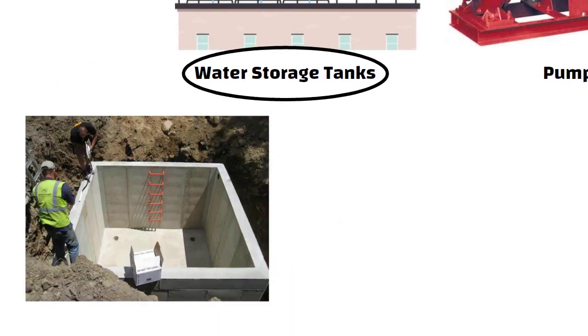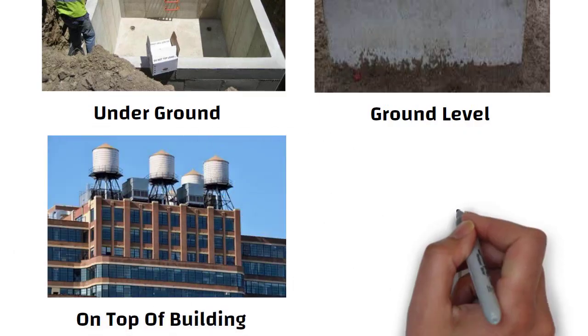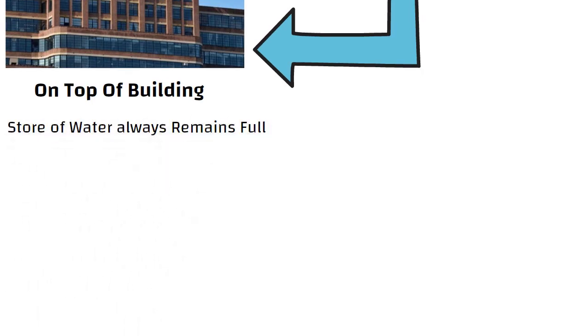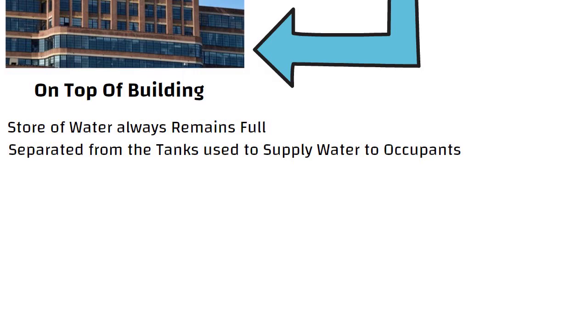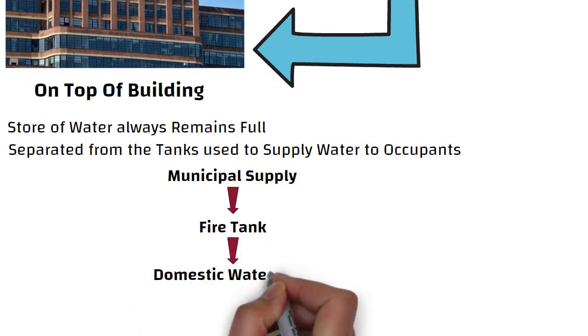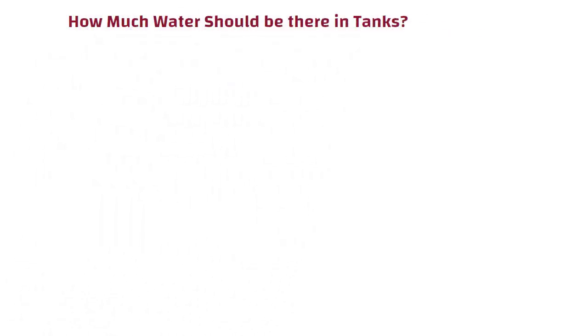Water tanks are located either underground, at ground level, or on top of the building, or a combination of elevated and ground level. It is essential to ensure that this store of water always remains full. In buildings, these tanks are separated from the tanks used to supply water to occupants, which are usually called domestic water tanks. Water must flow from the municipal supply first to the fire tanks and then to the domestic water tanks. Now the question is, how much water should be there in tanks?